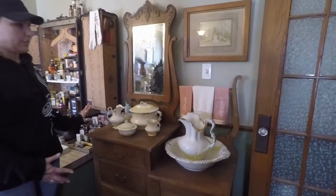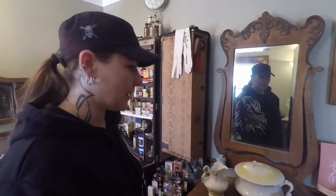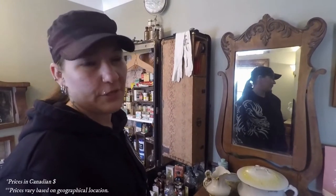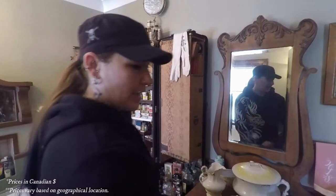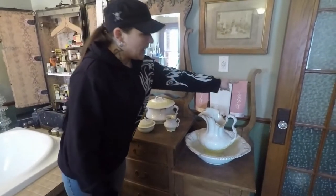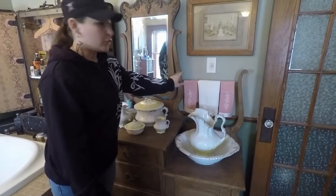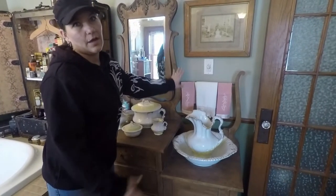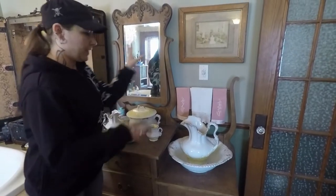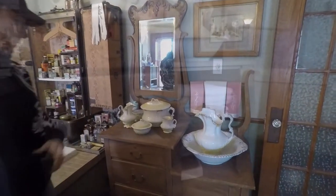Which is really good. It has been refinished, but it's probably painted somewhere along the lines. It's worth about $150 because it's unique, as it has the two tiers and it also has the mirror and then the towel bar, which is sort of a unique feature. Usually it's just the towel bar and the washstand. Sometimes there's mirrors where you would just hang one above it. But this one is like such a neat piece, the way it is.